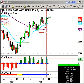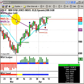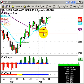This is the Scalper's Gold Update for April 12th. A couple of things I want to do tonight. First, we'll go over the daily YM, and we'll get the daily and the monthly, give you an update there. And then I had some requests to take a little longer-term view in Forex and how to trade that with Scalper's Gold. So we'll cover that as well.